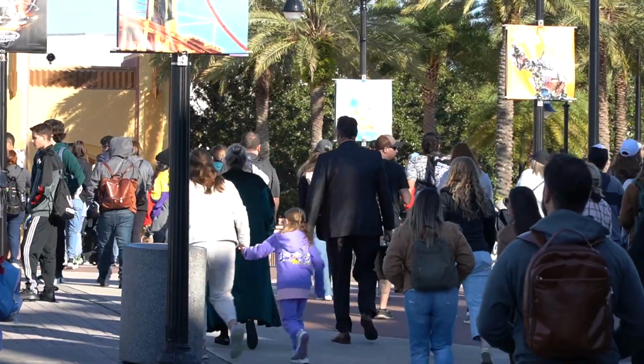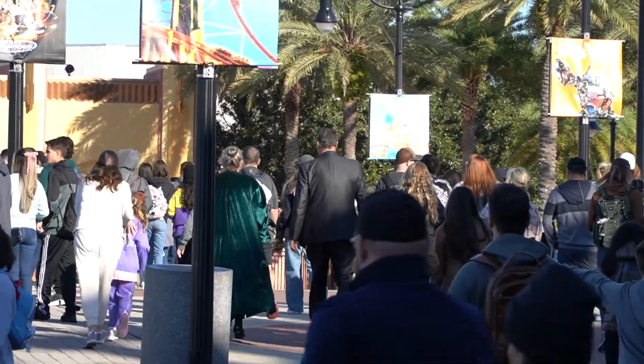But anyway, today's kind of unique because there's the Weasley's Uncelebration going on in the park, which is cool. So you're probably going to see a lot of people walking around with Harry Potter cosplay on. It's cool. We'll try to catch some. See what I'm saying? Alrighty.